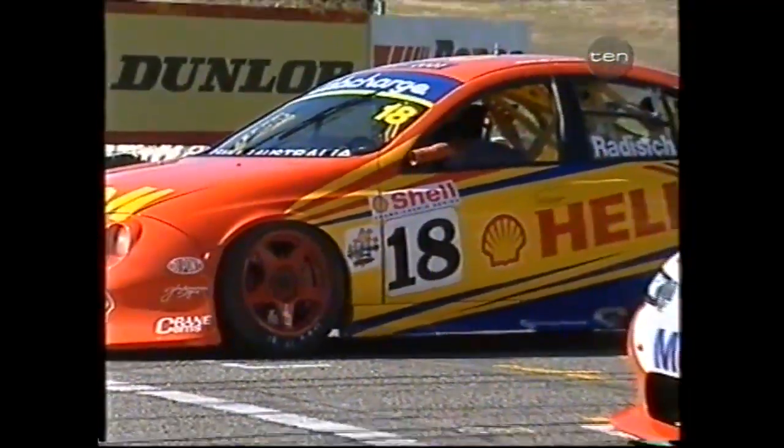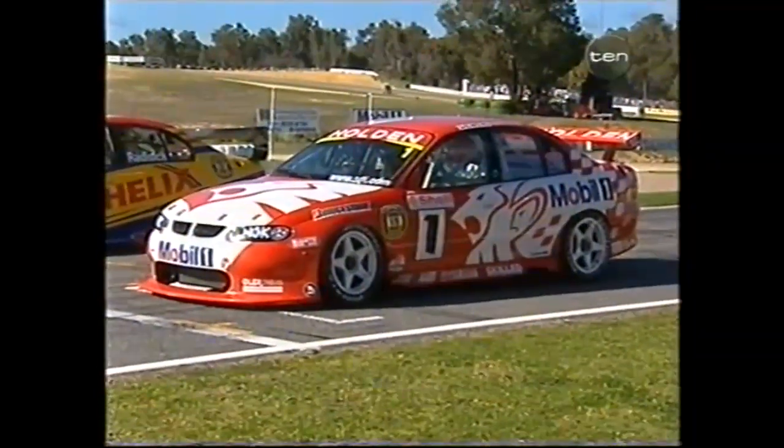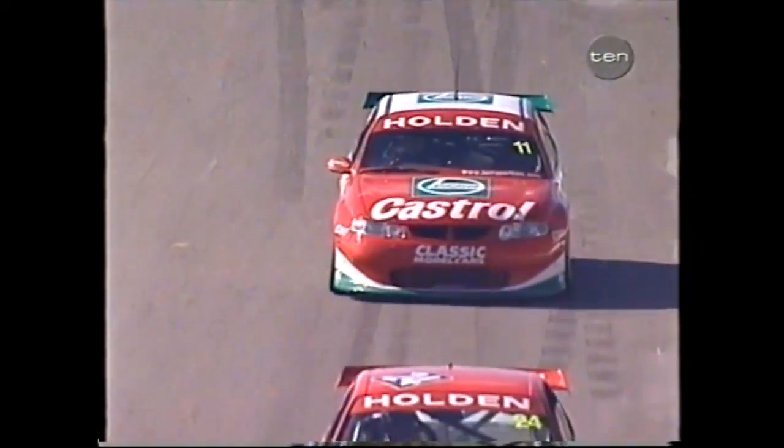You dive on the brakes, lift the nose out of corners, and at the corner onto the start and finish straight when they hit the curve there, it's incredible. It fires them up into the air. They're looking to try and get some sensitivity back in the car.